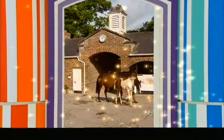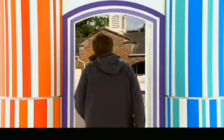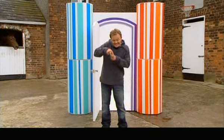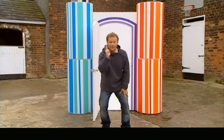Look, the stables. Let's go through the magic door. Come on. Oh, wow, I'm here at the stables. Come on, let's have a look around.